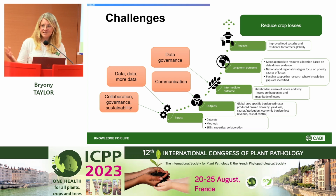If we're having scientific research feeding into an overall umbrella of the global burden of crop loss, how do we govern that and make sure everybody's represented? And how do we make sure that this program is sustainable and not relying on donor funding? Data, obviously a massive issue. There's lots of data in disparate places. There are many places where data is unavailable. So how do we make that happen, and how do we make that change? And I'll address some of this in our next slides.